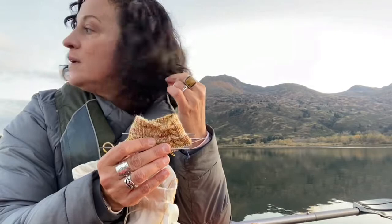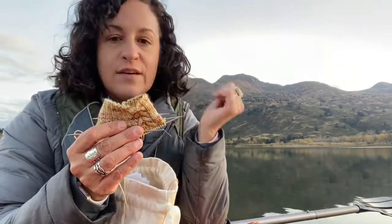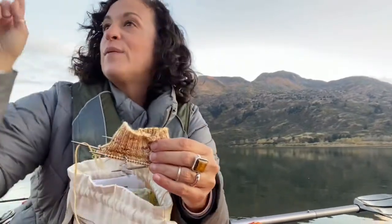Dennis, you got your oar out? Can you fling us around just so they can see the beautiful, you can't really see it behind us because those are still green and there's not trees there. The trees are there. And I want that behind me.